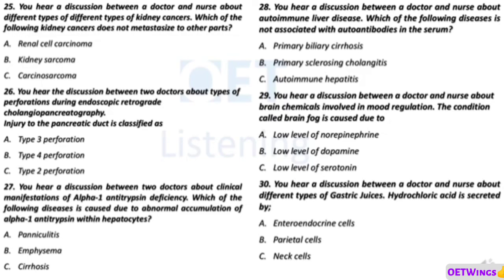Question 30. You hear a discussion about different types of gastric juices. Now read the question. Hello, doctor. What are the different types of gastric juices?